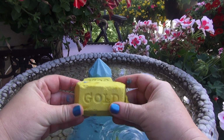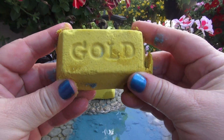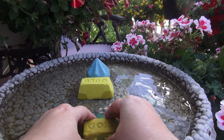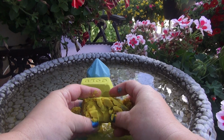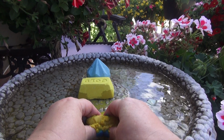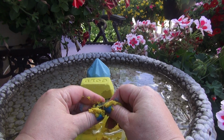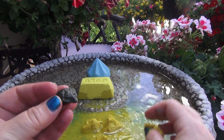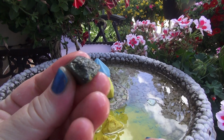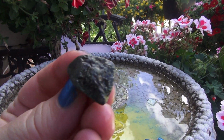Gold. Gold. See, it's all made out of sand. Once it gets wet, that's it. Maybe we'll find the gold. Anybody? Anybody? No, we found a piece of cement. That looks like a piece of cement. Right? Look at that.